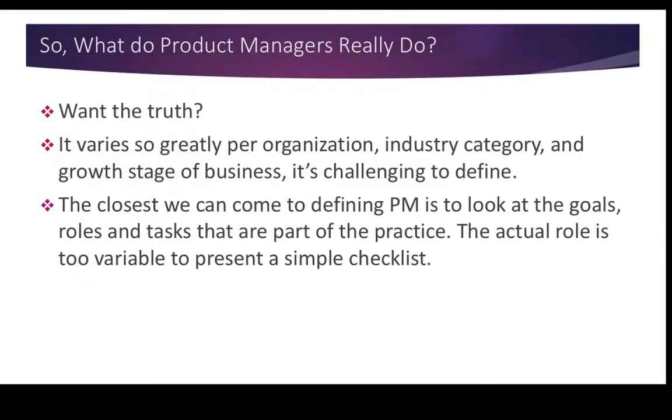And if you want the truth, what a product manager does varies incredibly by different organization and different industry category. So I can't tell you necessarily what a product manager does because it's different. At one company, they may have full financial responsibility for running spreadsheets. There are some product managers at some companies that barely know what their product does. They live inside a spreadsheet. And my entire company could be one line item on a spreadsheet to a product manager.